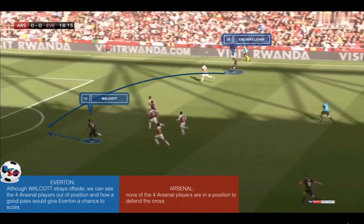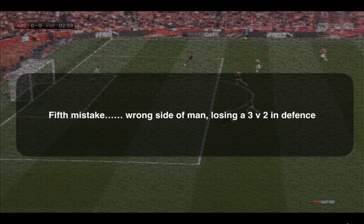Moving the image on, we can see that if Walcott had just held his run, that ball across there leaves Everton with a great opportunity to score. And all of the Arsenal players, 4 of them there, are unable to get back into a good defensive position. And again, Everton with a great opportunity to score. 5th mistake, being the wrong side of your man and losing a 3 against 2 in defence.